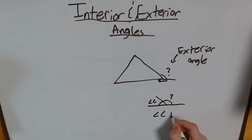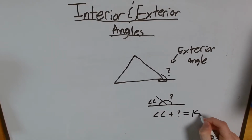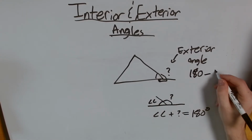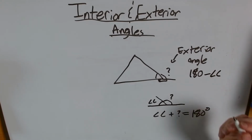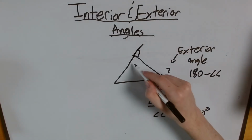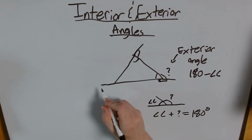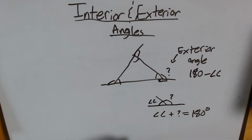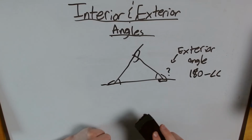So we know angle C plus this mystery angle has to be 180 degrees. Just like earlier, flat line, measure of it entirely, that's 180 degrees. So our mystery angle, our exterior angle, is always going to be 180 minus the measure of the corresponding triangle angle. All right, so anytime you have an exterior angle, let's say I'm given this and I say, find this exterior angle. It's just going to be 180 minus the angle here. If I have an exterior angle here, it's going to be 180 minus the angle here. Now, sometimes you won't be given the angle here.